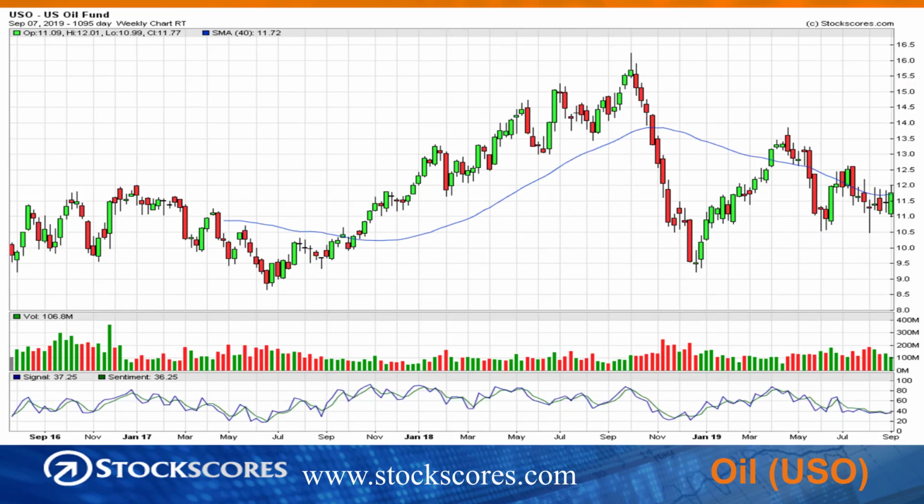And on to oil. Notice that in oil, we have what's called a bullish engulfing candle. The low on last week is lower than the previous week, and the high is higher than the previous week. And that's a sign that the buyers sort of took control through the week. In the start of the week, they were weak, and towards the end of the week, they started to accelerate with some strength. However, we still haven't broken this downward trend line, so don't get too excited.